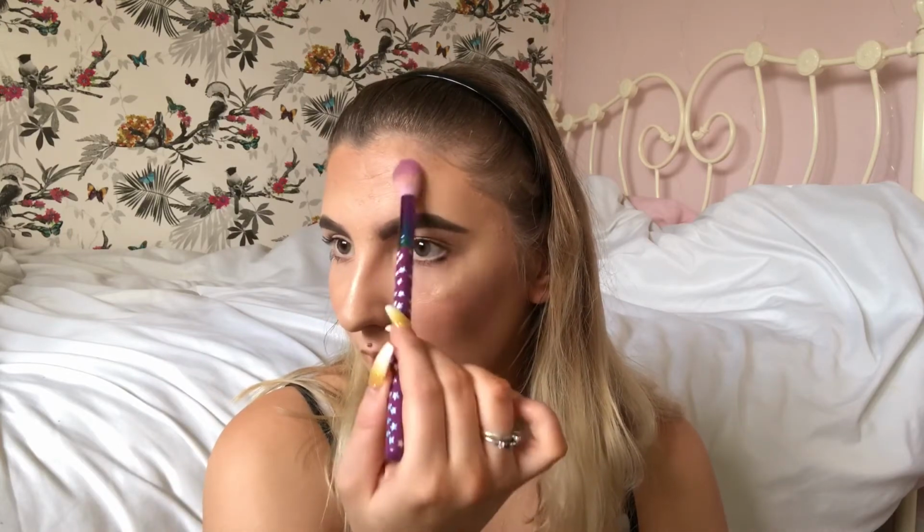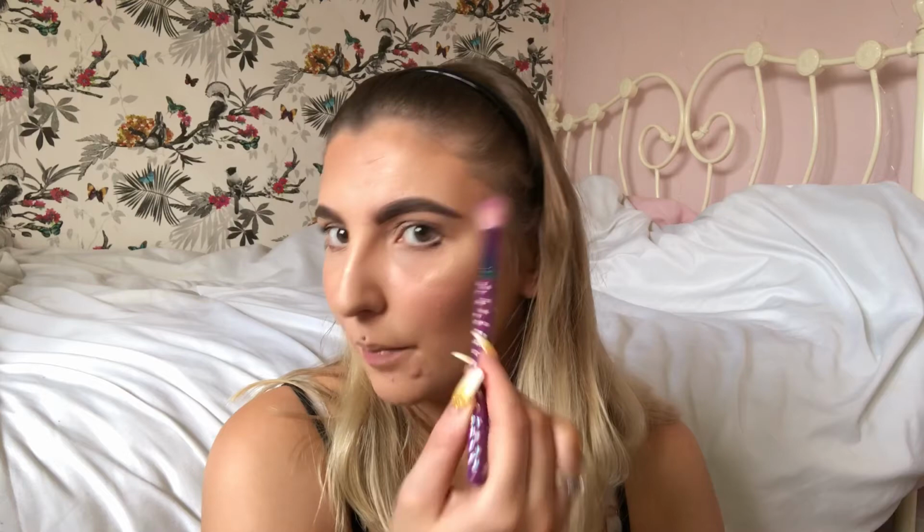And then I add it to all the spots where the light hits. So I put it up here. And then I just add a bit here as well, on the sides of my temples and things, like so. And then I just add a little bit to my chin again where the light hits. We just want to overemphasize it, but we don't want to put it over here because it will just overemphasize all the spots and stuff, which is what we don't want. And then I just add it to my Cupid's bow, just to add a nice glow to the top.